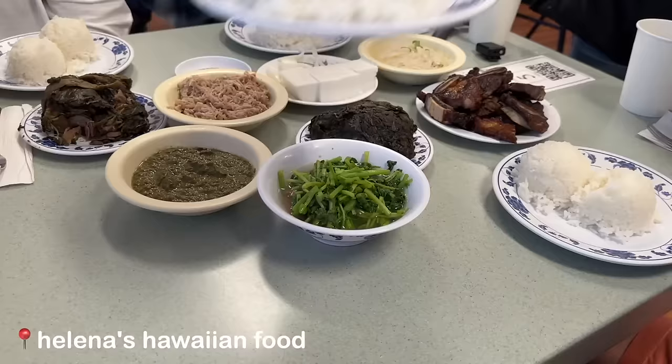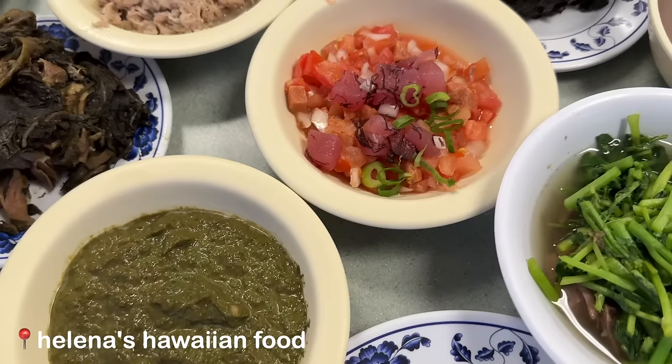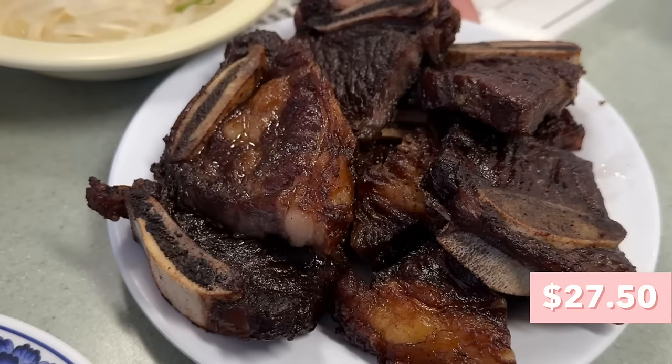So we're here at Helena's Hawaiian Food, and I actually really wanted to try this last time, but I didn't get the chance, so I'm really excited to try it today. And we ordered like a whole spread of stuff. First, we're gonna start off with these short ribs.